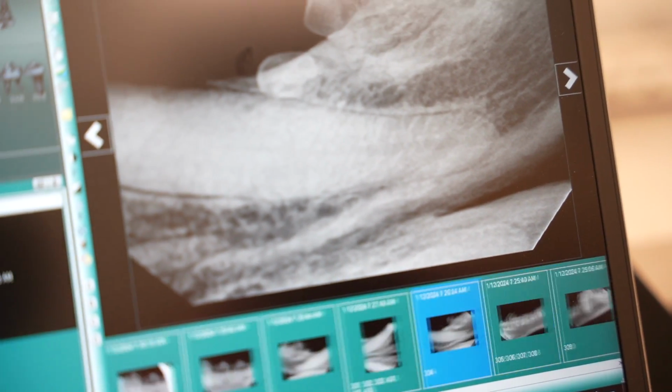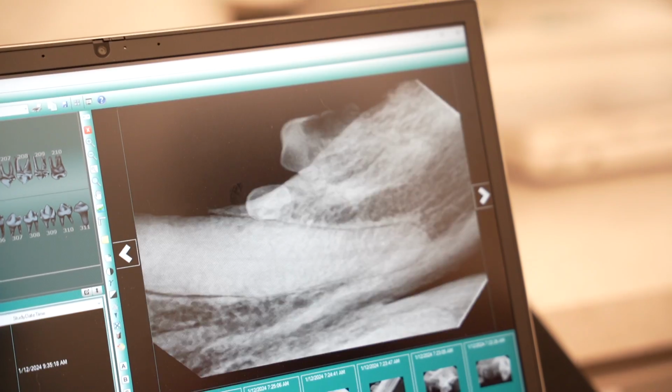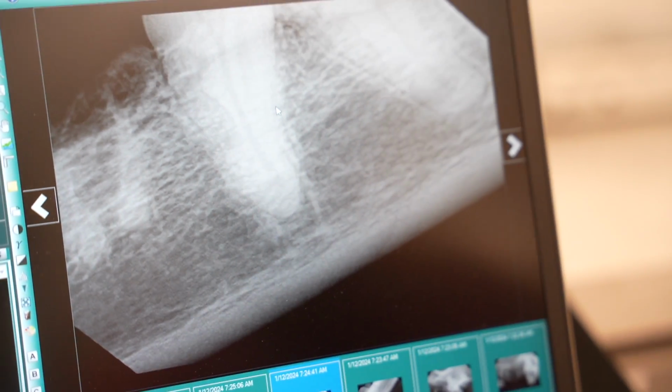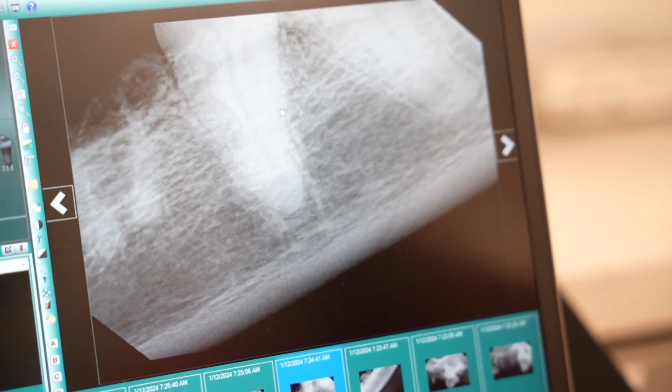Dental x-rays are so important. You can see disease that may be present underneath the gum line, which is why our dentists take x-rays of our mouths. That makes sense, man.